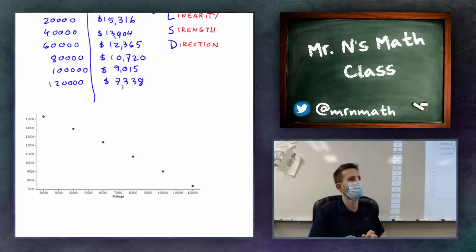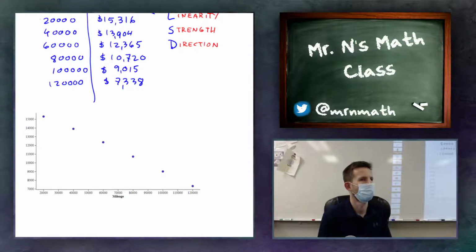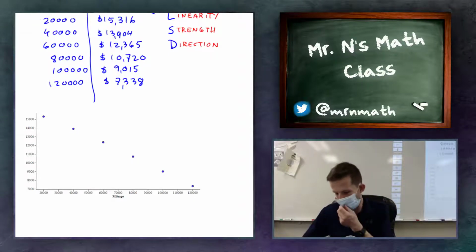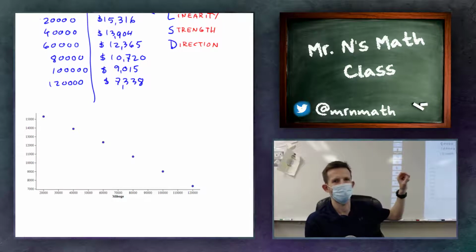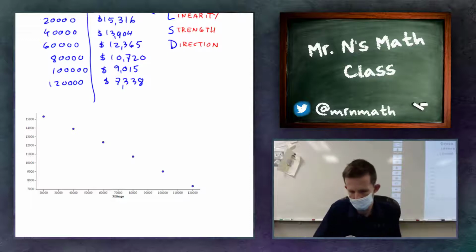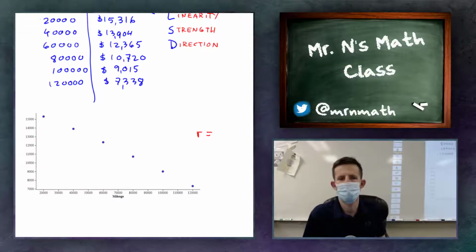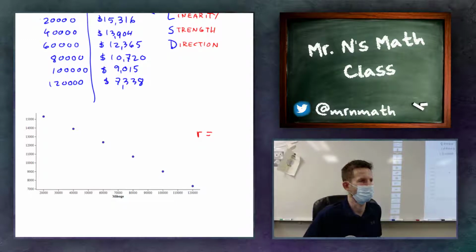All right. So, Ethan, what do you think? Linear, negative, and very strong, right? If I draw a line through this, how far do the points deviate from the line? Like almost none, right? So make a prediction. What do you expect the correlation coefficient to be, your R, for this one?